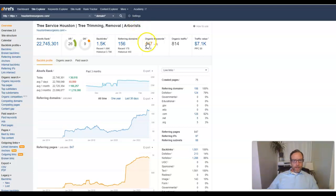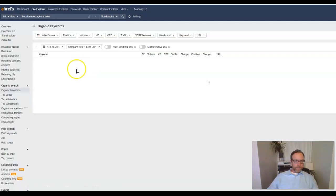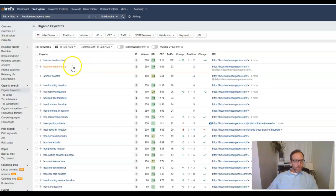So like I said, let's take a look real quick at these organic keywords, and I'll show you what I mean. So, Tree Service Houston, first one that pops up. This is a buyer intent keyword, right? Tree Service Houston is what we were looking at. Volume means that this keyword has a 700 volume. That means that it's searched 700 times per month. Okay, that's a large number. This is a very good keyword.